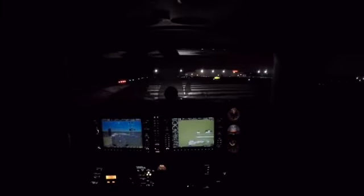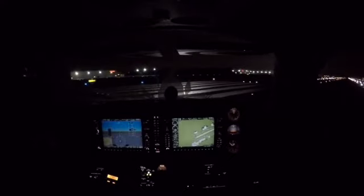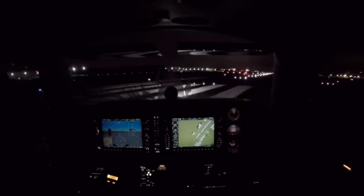All right, here we go. Our lights, camera, action, strobes are on. Buddy's on final that I see. Out here on the center line. Nice and bright with all the new LEDs.